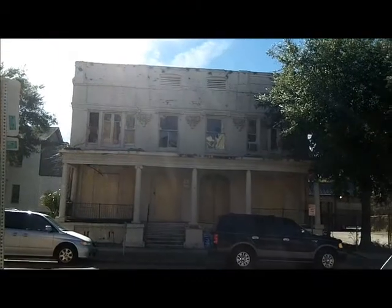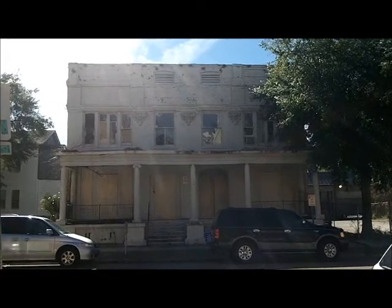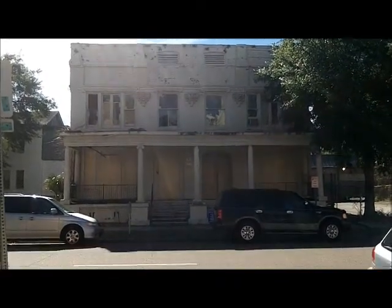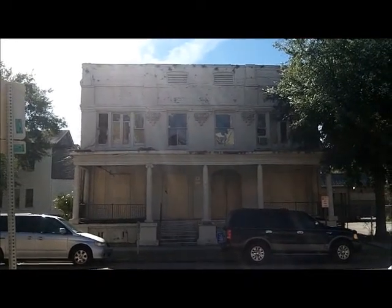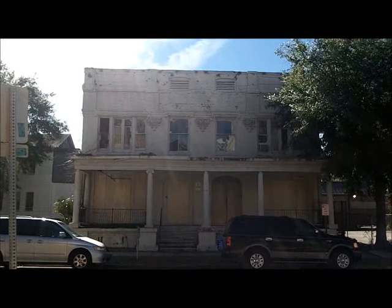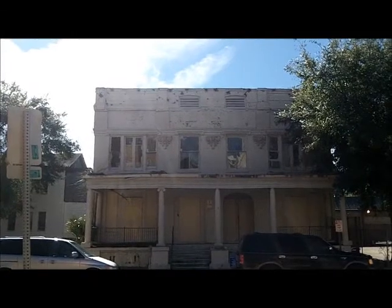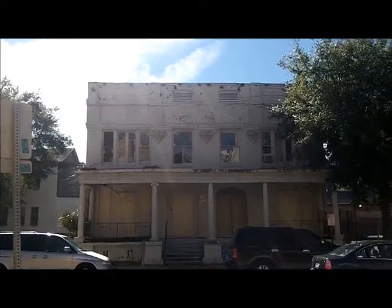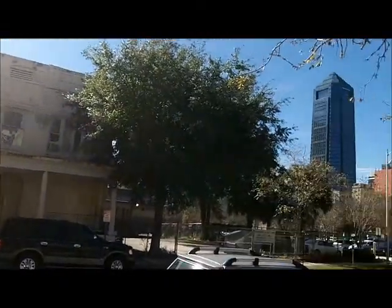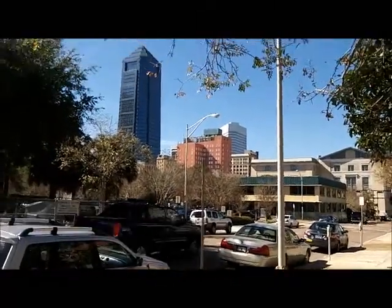So I have optimism, I have hope, but ultimately, of course, it's for the city government to decide what will happen. I have hope that in time this building can be rehabbed, reconstructed, as other buildings have in Jacksonville, in our downtown, and we can experience a return to the use for which this building was built. A place for people to stay, a place for people to live, in a very, very convenient location right here in downtown Jacksonville.